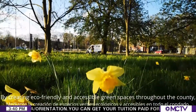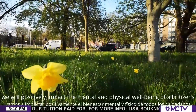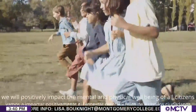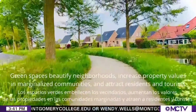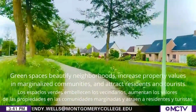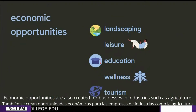By creating eco-friendly and accessible green spaces throughout the county, we will positively impact the mental and physical well-being of all citizens, regardless of their socioeconomic background. Green spaces beautify neighborhoods, increase property values in marginalized communities, and attract residents and tourists. Economic opportunities are also created for businesses in industries such as agriculture.